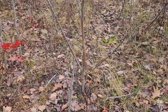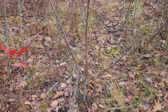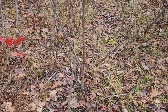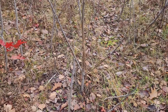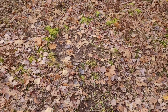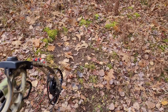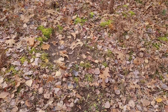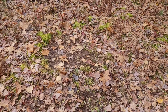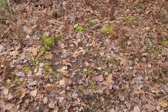Well, I know it's nothing special, but the first rub that I've seen in all the miles I've walked up north so far from this year. So that's good. I'm about 30 yards from that rub. So we got a scrape. So I like that. This area had a lot of buck activity last year, but was showing nothing when I was here a month ago to put cams out.